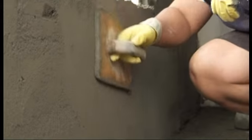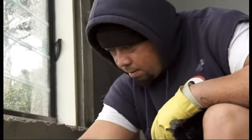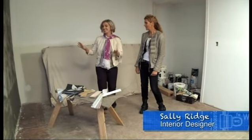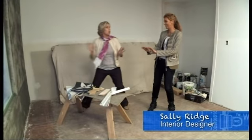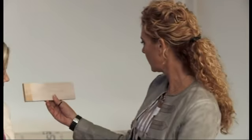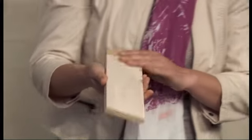The plaster isn't even dry yet, but Sally Ridge, my interior designer, and I are keen to start talking colours. This grotto feels really working for me. Yeah, it's kind of... It's finished. It smells good too, doesn't it? So what we've done is we've plastered the walls, clearly, and then we've got this lovely ply which has got like a resin whitewash on it, which I think we'll put on the back wall. I like that. It's nice, isn't it?